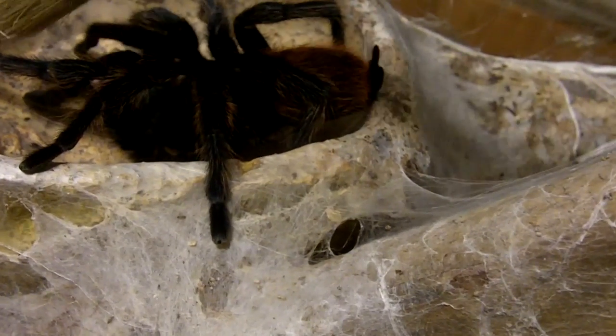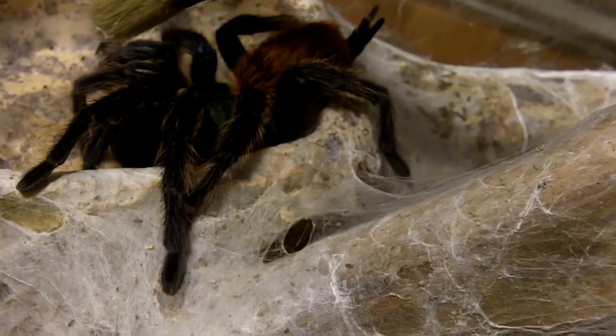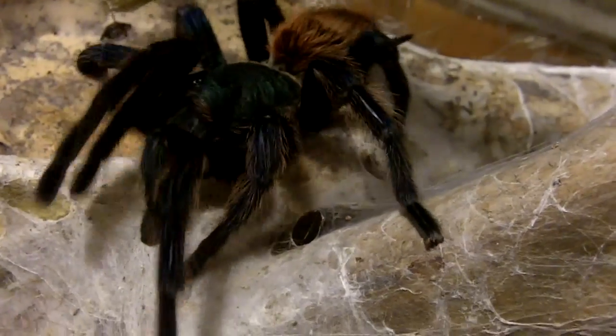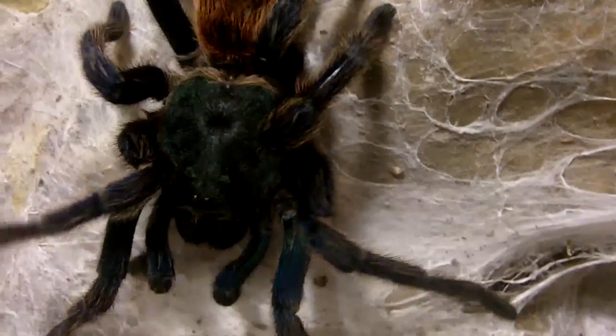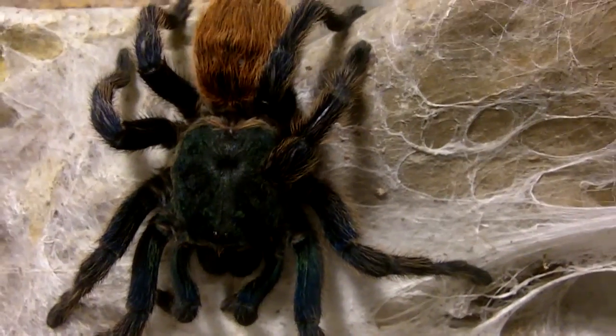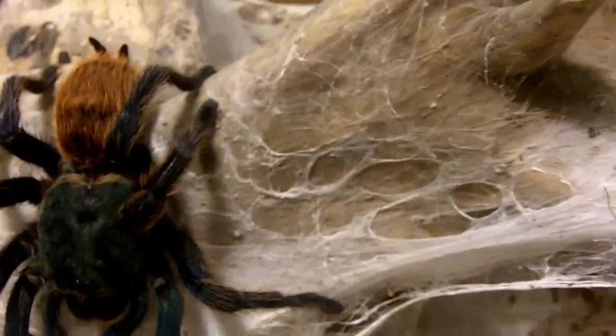She's actually pretty mellow for a GBB. I was gonna say pokey, but in general, GBBs are very nervous and very skittish, so they're not recommended for handling. But they have such incredible feeding responses, it's just nuts how fast they go. So I'll go ahead and see if she's willing to eat. Yeah, and they're prone to kick hairs, so you'll enjoy that. Okay, so just a little preliminary before the feeding video.